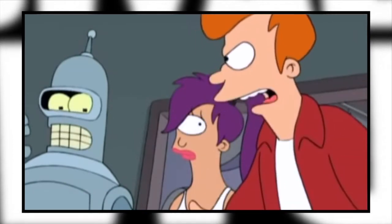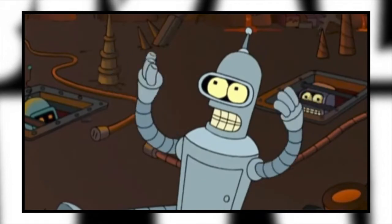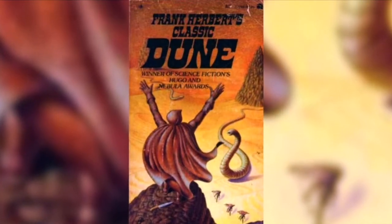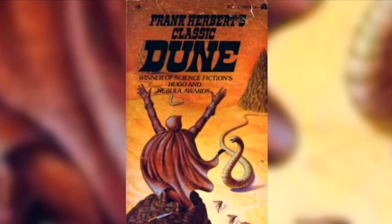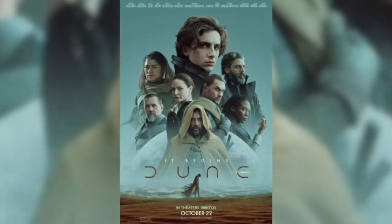Arrakis is a planet first referenced in the episode The Lesser of Two Evils. The planet is the homeworld of one of the contestants in the Miss Universe pageant. The inclusion of the planet is a reference to Frank Herbert's 1965 novel Dune, which is the informal name of the planet Arrakis.